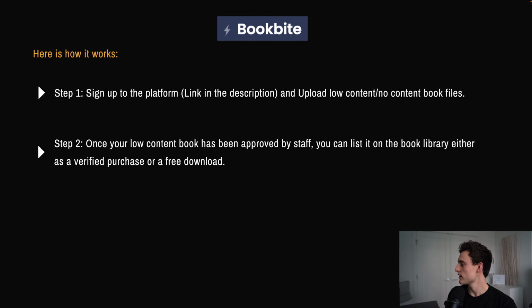So moving into step number 2 here is once your low content book has been approved by the BookBite staff, you can list it on the book library either as a verified purchase or free download, like I showed you earlier. So let's go ahead and show you guys what this is going to look like once they've approved it, so you know how to submit it to the platform.